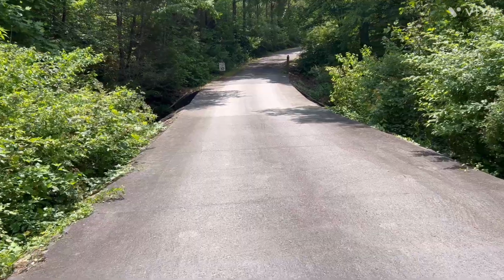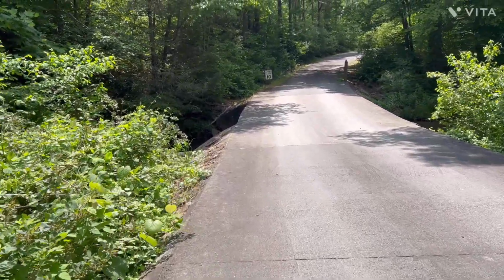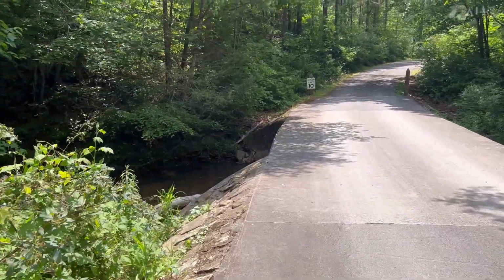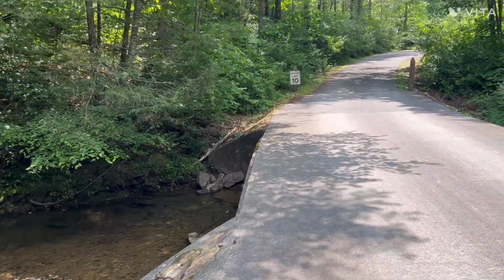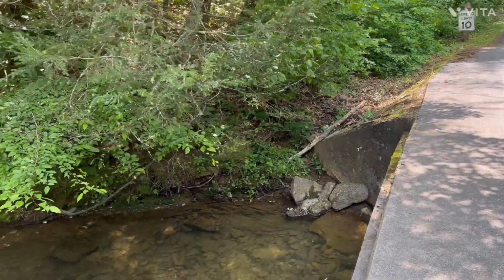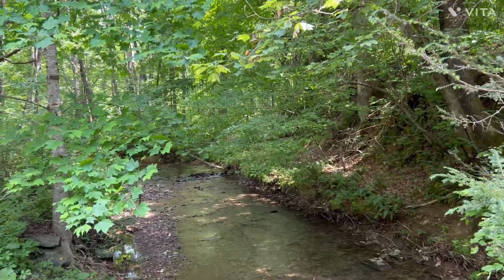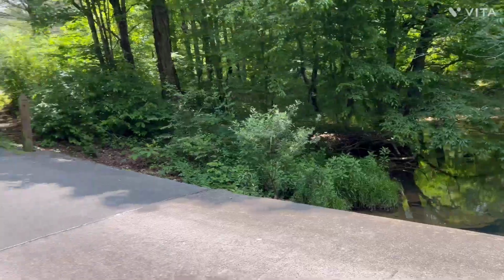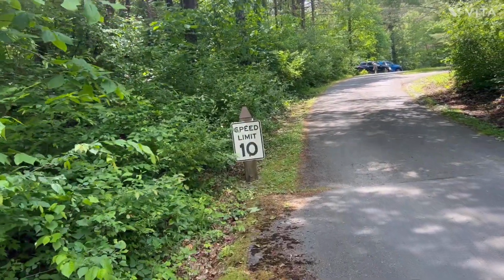Now through the whole Stony Fork campground, we have this creek, Stony Fork Creek, and it meanders through the campground, and we will cross it 4 times. There's 4 bridges that cross this creek. And it's a cute little creek. And they do stock that creek with trout.